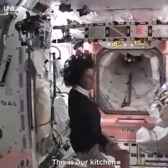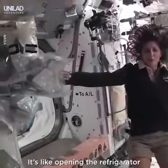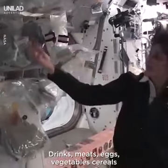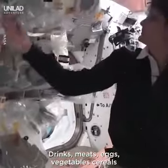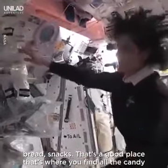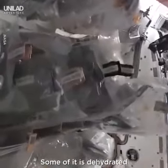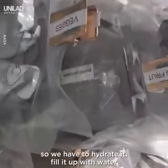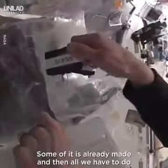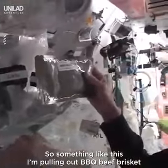This is our kitchen. You might notice there's all sorts of foods here. It's like opening the refrigerator. You've got all your different stuff that you want to have: drinks, meats, eggs, vegetables, cereals, bread, snacks, and that's a good place. That's where you find all the candy. Some of it is dehydrated, and so we have to hydrate it, fill it up with water. Some of it is already made, and then all we have to do is heat it up. So something like this, I'm pulling out barbecued beef brisket.